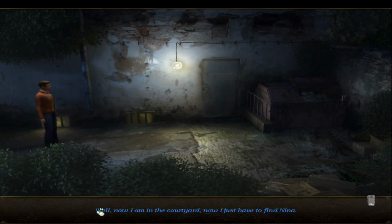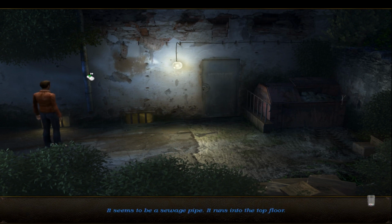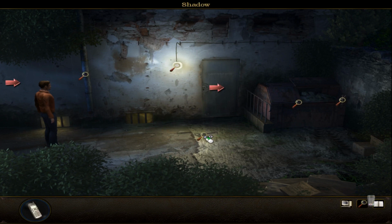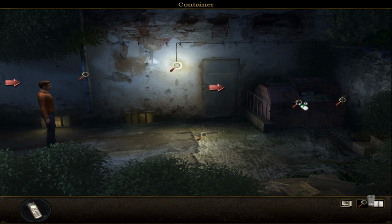Well, now I'm in the courtyard. Now I just have to find Nina. It seems to be a sewage pipe. It runs into the top floor. Sewage pipe. The lamp illuminates the cellar entrance. Something is casting these shadows. Something very, very close. Doggy?